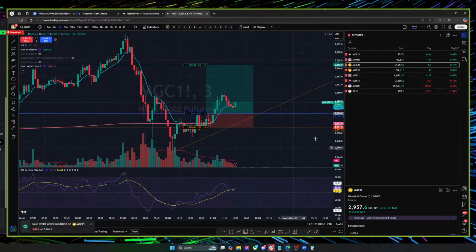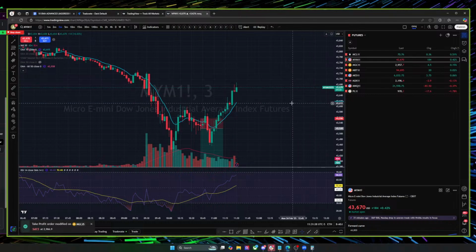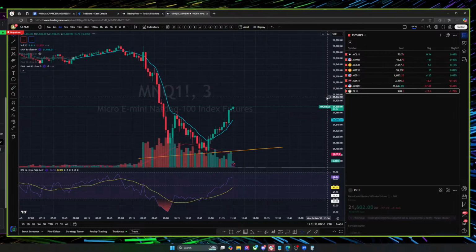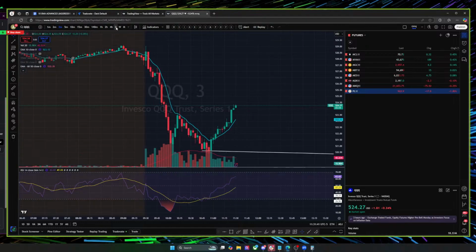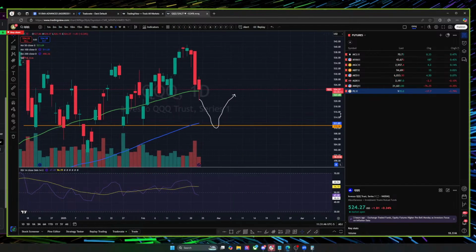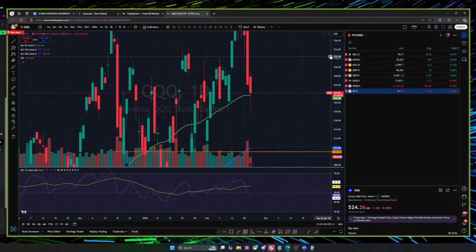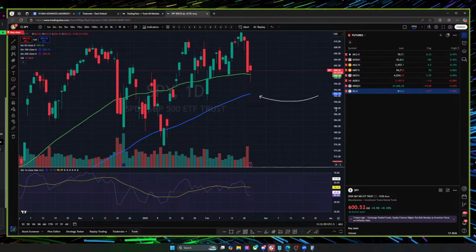I don't know if it's going to fill me though. MCL, MYM making a strong comeback. MES as well. M2K. Yeah, whole market's starting to come back up. Question though is, did we get back over that 50 SMA on QQQ? That's going to be a wall now. Oh, we did though. Very nice. Back above the 50 on QQQ. How about SPY? We back above that 50 on SPY? Yes, we are.